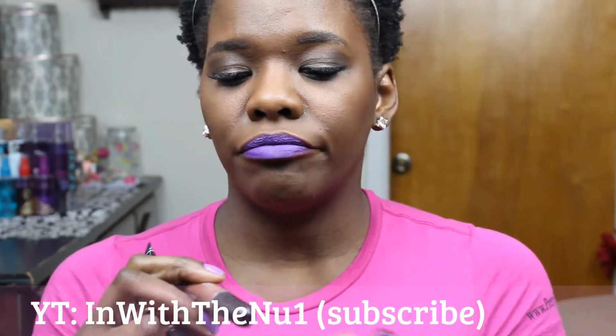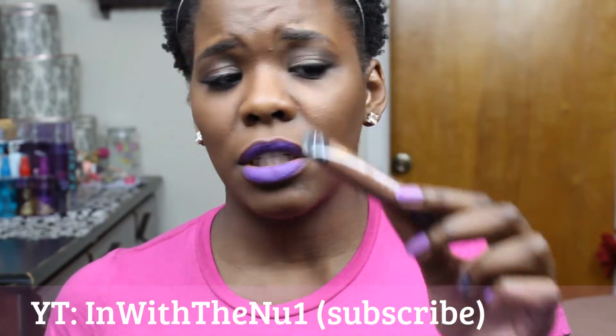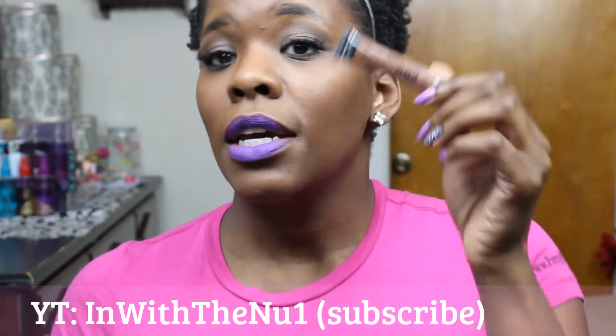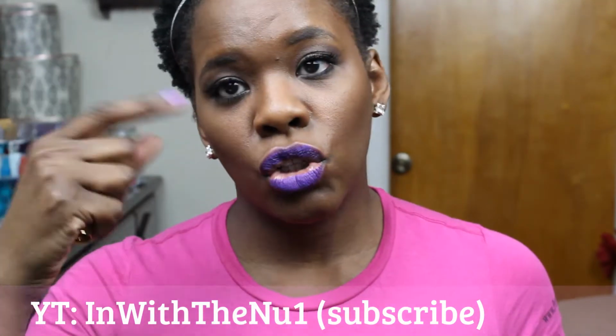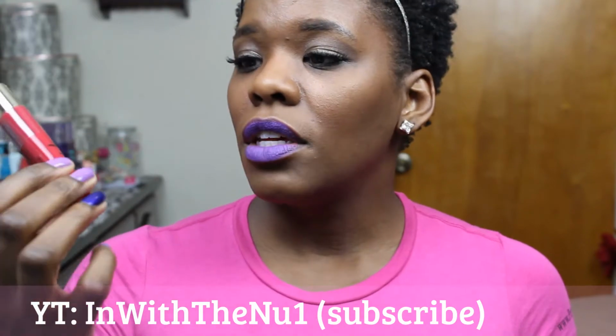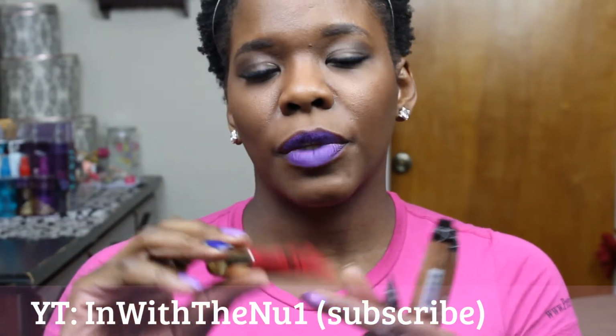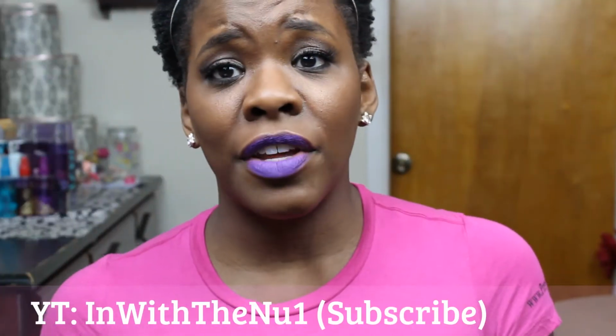I can tell that in this light Espresso is too dark to be a concealer for me, so I'll probably just have to use it for contouring. And I actually should have gotten a lighter one to highlight with, but I just didn't think of it at the time. And then I got one of the LA Girl glazed lip paints, and this is in the color Pinup. Shout out to Yvonne the artist.